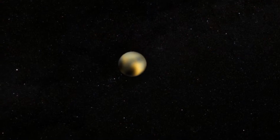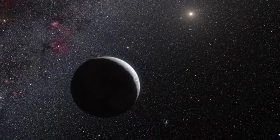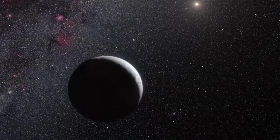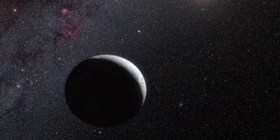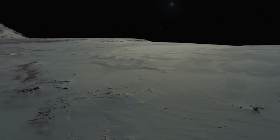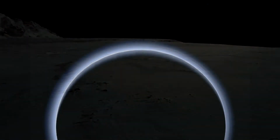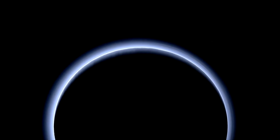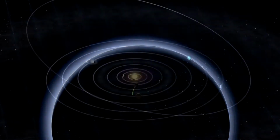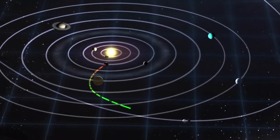Pluto's diameter is 2,374 kilometers. Pluto's mass is almost 6 times less than the mass of the Moon. It weighs 480 times less than the Earth, and its diameter is 2/3 that of the diameter of our natural satellite. Pluto's atmosphere is very thin and consists of gases evaporating from surface ice. This was perhaps all we knew about Pluto.